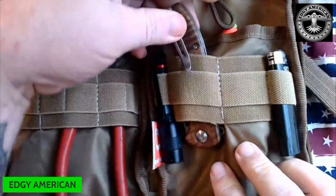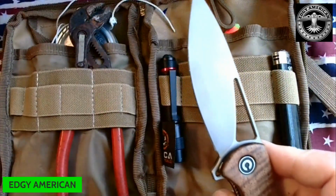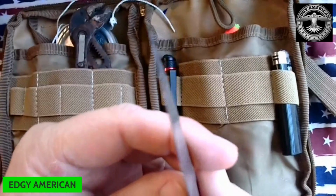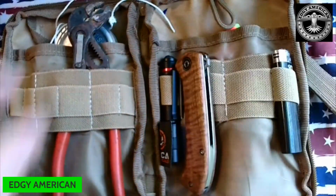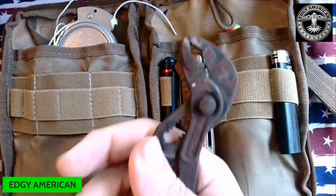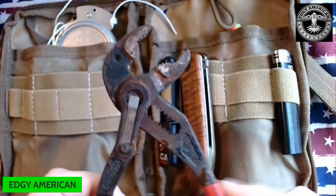I keep a cutting tool in here for cutting line, for processing fish or small game. This is the Civivi Riffle. Very nice little knife, good for this task. I also keep these pliers in here for removing hooks. As you can see, this is an old pair. They're very rusty. However, they still work very well.